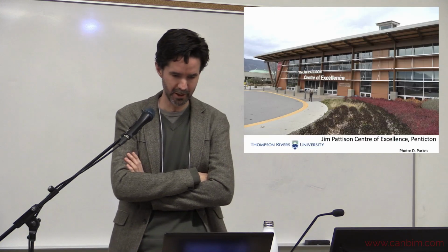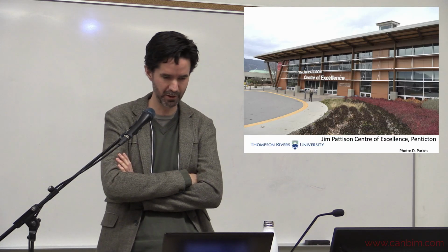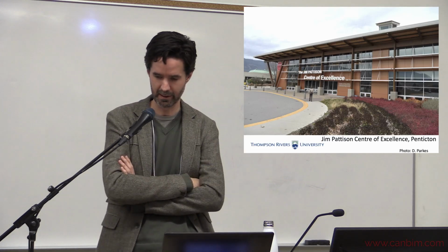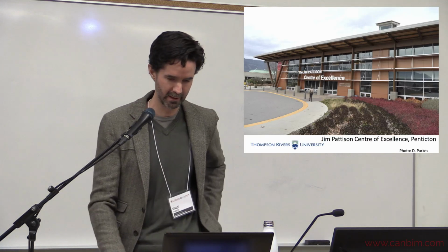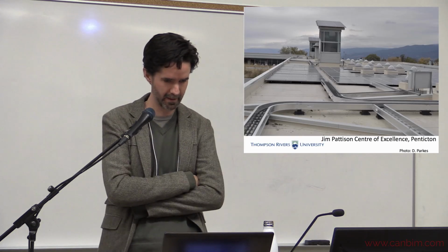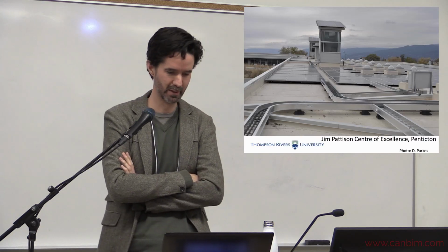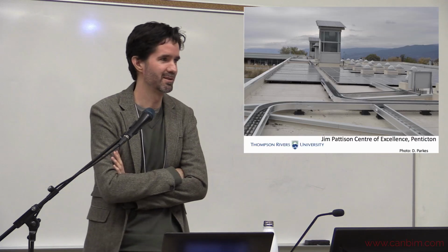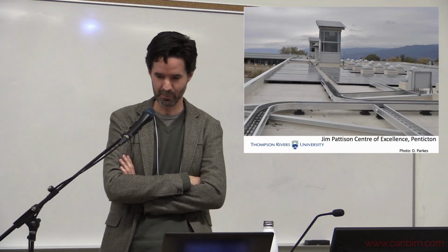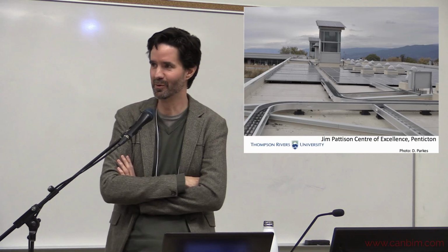So I got a few example projects. As I said, it's difficult to achieve this Living Building Challenge certification. This project in Penticton, Jim Patterson Centre, has attempted the Living Building certification, but hasn't met it yet. It's a picture of the roof there. This project has 1,100 PV panels on the roof, so they obviously got quite a bit of money from Jim Patterson for the project and spent most of that on PV panels, I think. But in spite of that, they did not meet the net positive energy goal of the project.